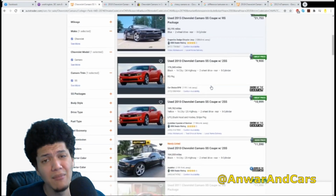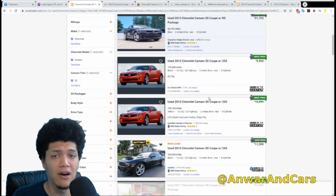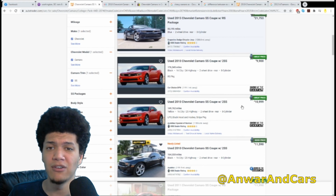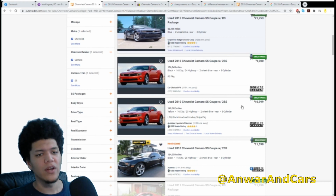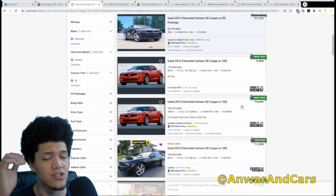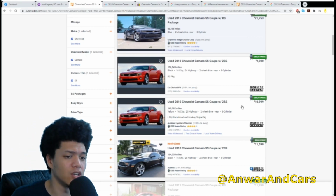There's going to be some high mile examples on Auto Trader. Some high mile first year examples. You want to stay away from these. Not because a high mile Camaro is necessarily bad, but because you just want to get a car that you can use for a long time. These are daily cars, okay? These are meant to be driven a lot. You need to find one that's in good condition.